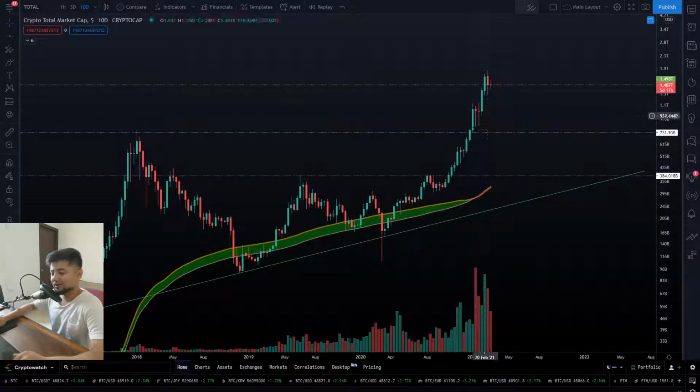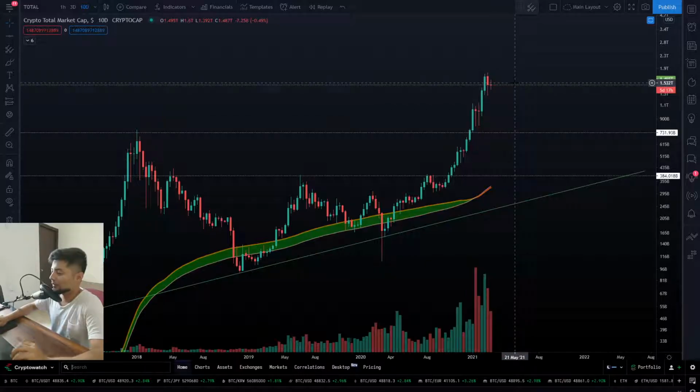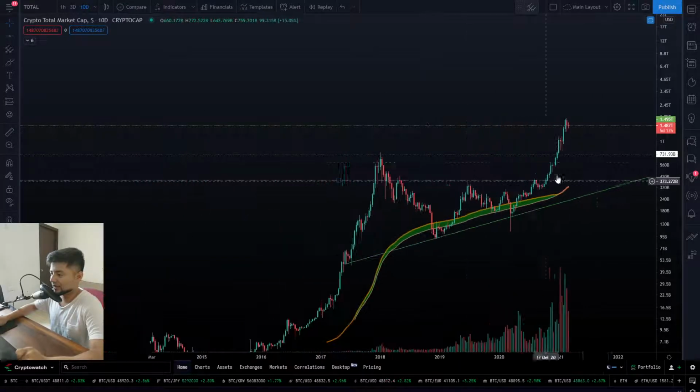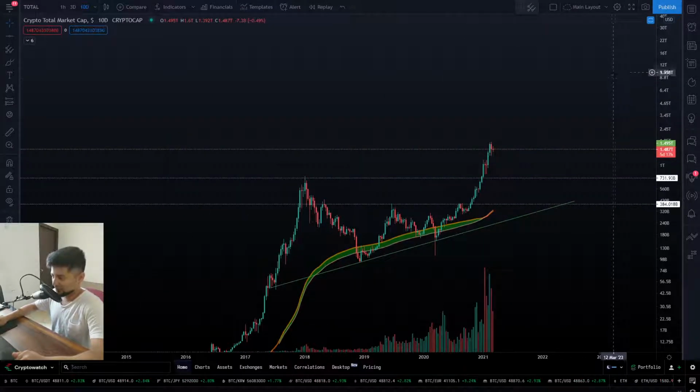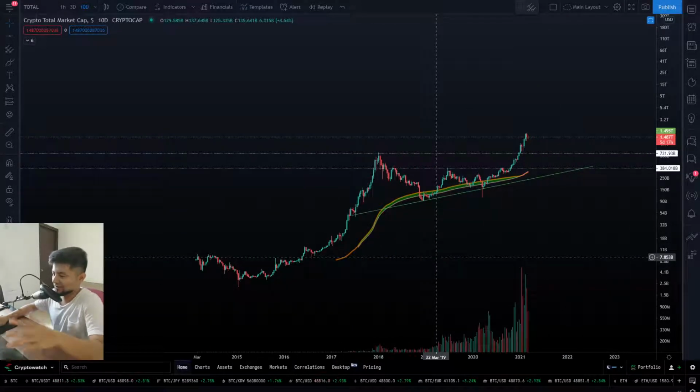So at 1.5 trillion the market is under consolidation, probably a long-form reaccumulation. It is highly likely that we do get reaccumulated in these zones around 1.15 trillion to 1.5 trillion, and then we make our next leg up to 2.52 trillion, and so on and so forth, guys. Look, we are not really far off from the 10 trillion market cap for cryptocurrencies, and I think it's a very much likely situation now.